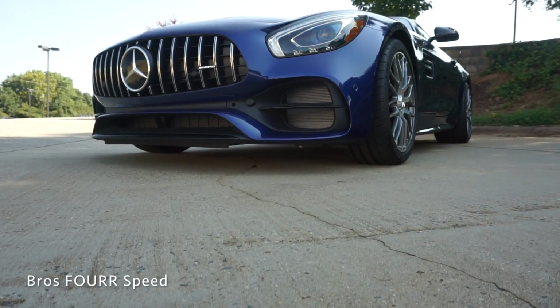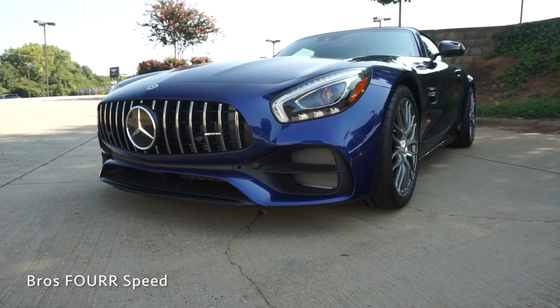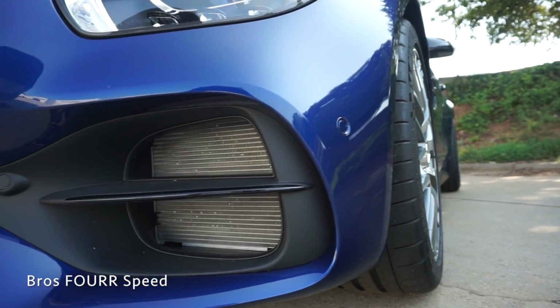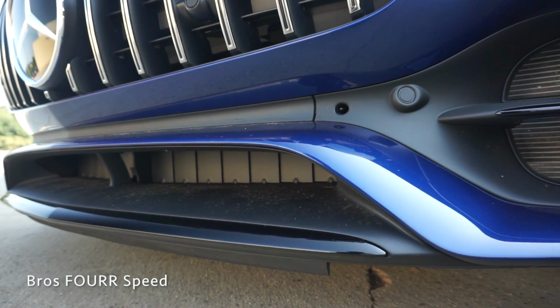It has a very low look to it, super wide front bumper, really large grille up top with vertical slots and your large Mercedes logo. All of your integrated parking sensors are in it, very large air vents on each side of the bumper to let cool air right into the radiators, and a large front splitter with active flaps.